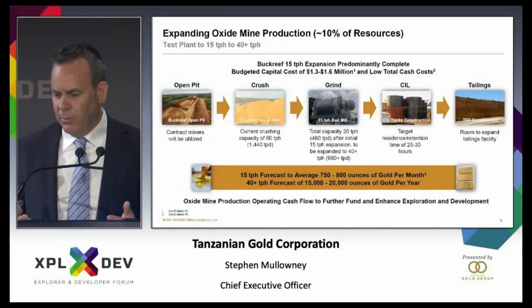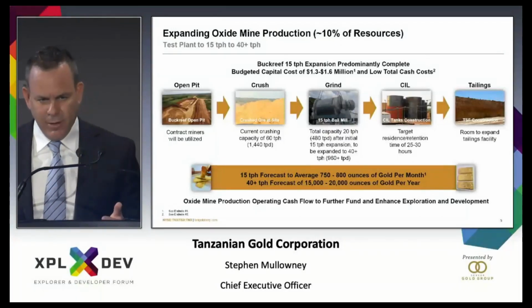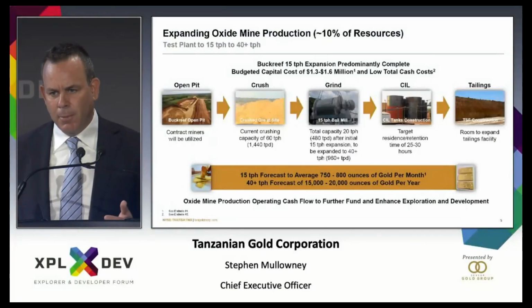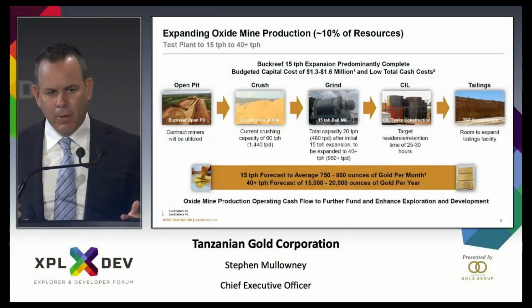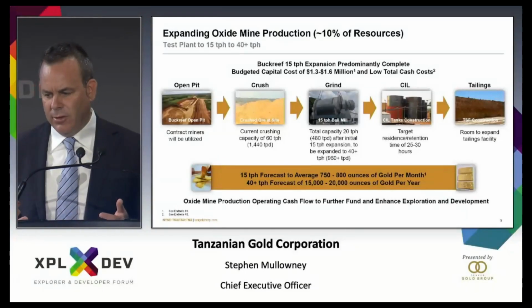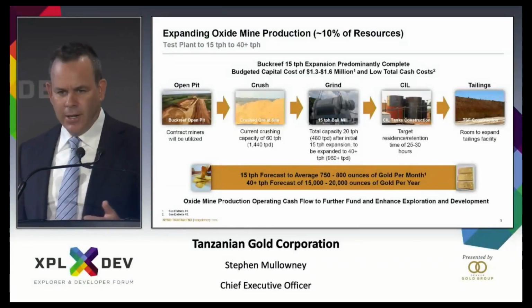This operation will produce anywhere from 750 to 800 ounces as per our Q3 guidance at a cash cost of roughly around $750 to $800 an ounce, essentially making the Buckreef operations cash flow positive, which will then be reinvested in the ground. As I mentioned, we'll be expanding this operation over 6 to 12 months into 1,000 tons per day or 40 tons per hour operation, which is capable of producing 15 to 20,000 ounces of gold per year. The first couple of years of that mine plan will be in the 20,000 ounce range.